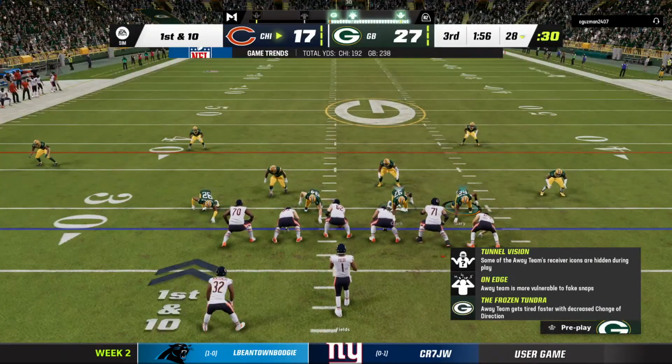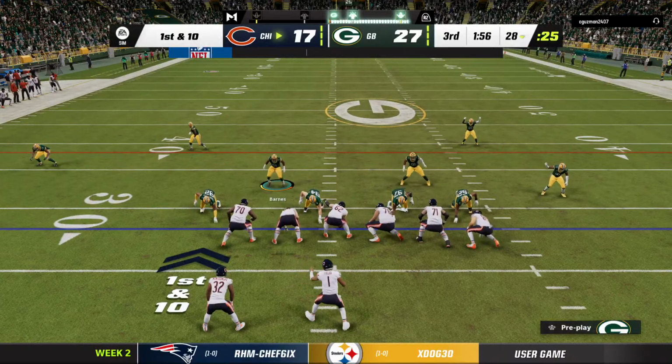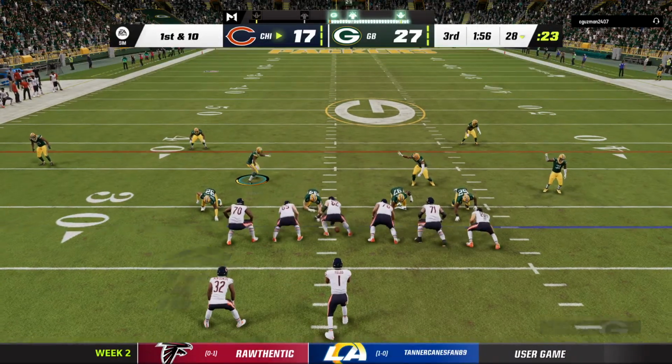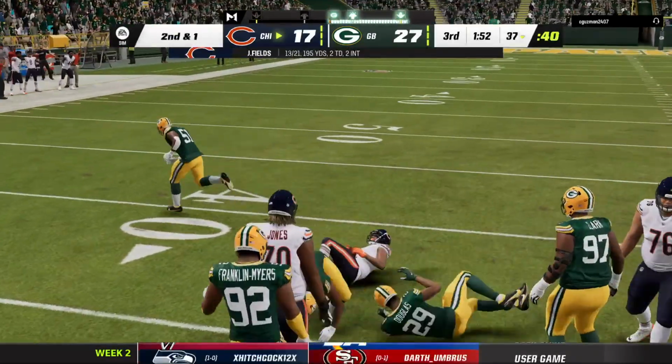The Bears offense ready to go for their next drive. And after the field goal last time, let's see what they can get here. At least they got points out of the last drive, Charles. I never met an offensive coach that didn't want a drive to end with a kick.